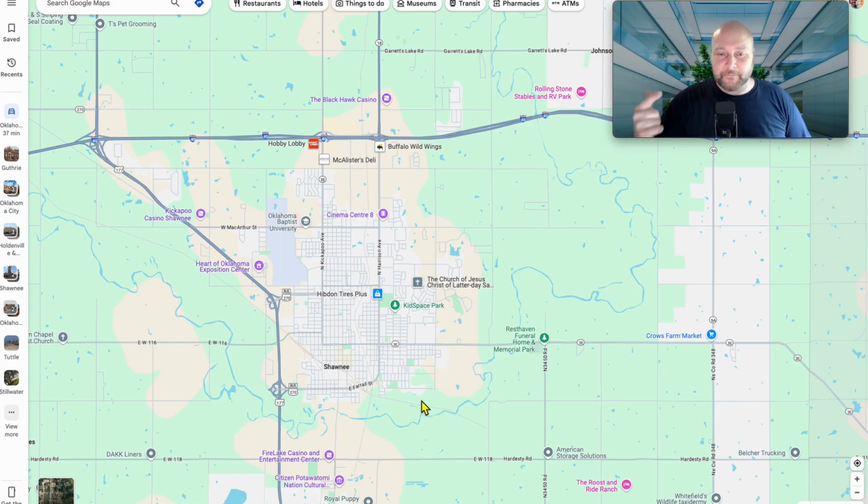The grocery store, bowling alley, and then they've also got a golf club. So if you love golfing, Shawnee, Oklahoma has 3 different golf clubs that you could take advantage of. And then it also has a Lowe's, it has a Hobby Lobby, and I do believe the Office Depot is back open now.